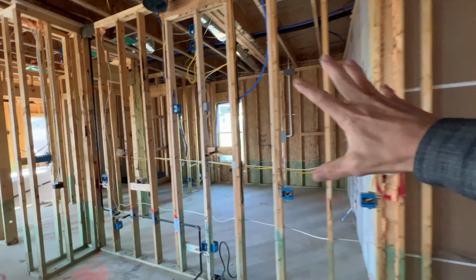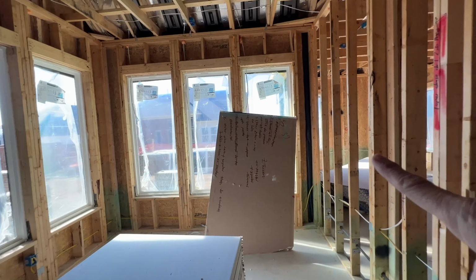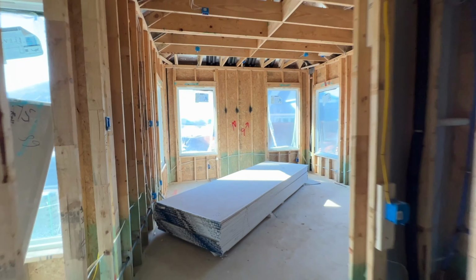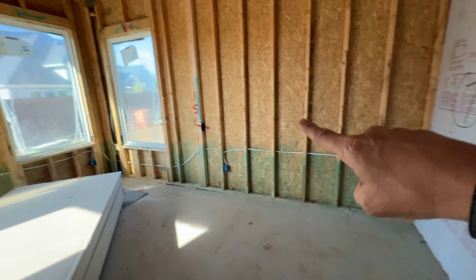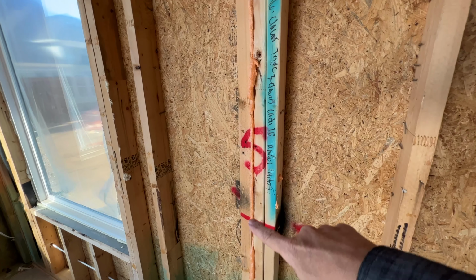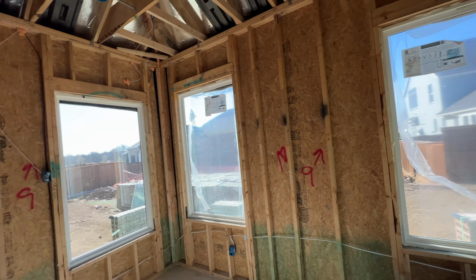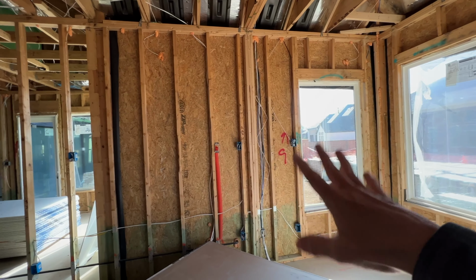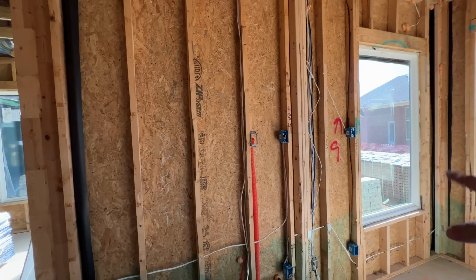Got all the mechanical rough out. There's a punch out list. It's pretty funny. They use basically anything and everything. You'll see folks spray paint on the floors. They'll write on the framing, little notes to everybody. That's just kind of what they do at the construction site. Once the insulation goes in the drywall, you'll never see it. And it's an easy way to never lose your notes.